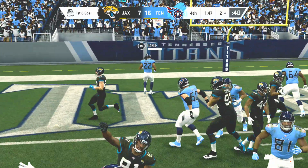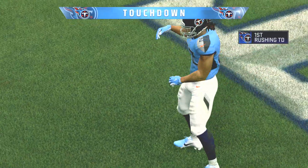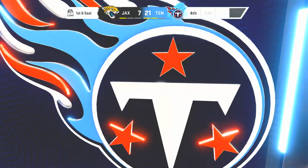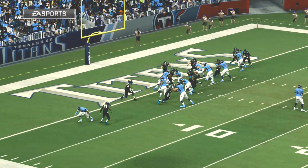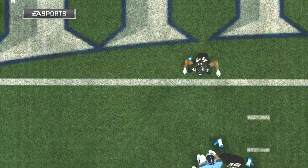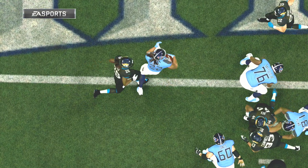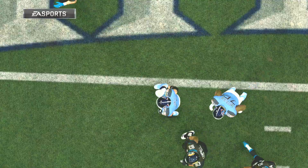Mariota gives to Henry, and he gets in. Touchdown, Tennessee. A 4-yard touchdown run, and the Titans are going to add on to their lead. Well, it'd be real easy to say that they are firmly in control right now, but I'm looking at your face and I'm thinking I've got to be careful with that.